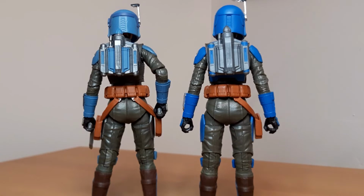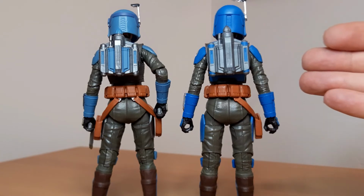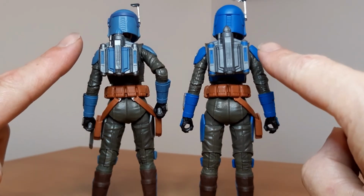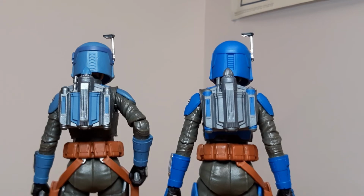Alright, so the backpack buddies. Again, exactly the same, but again, the matching blue, where it's not so bright here. But the main difference apart from that is, zoom in. You can see here, I'm just trying to find a pokey stick. There's not one close by, right? There we go, that'll do.